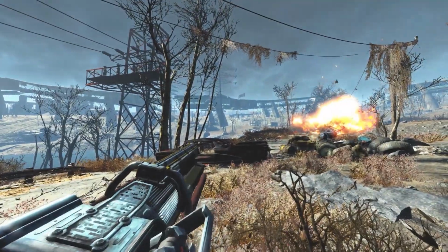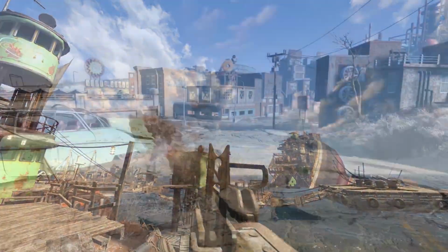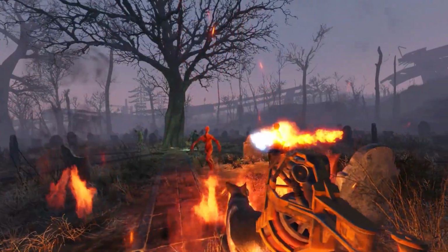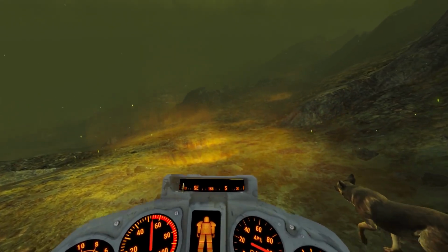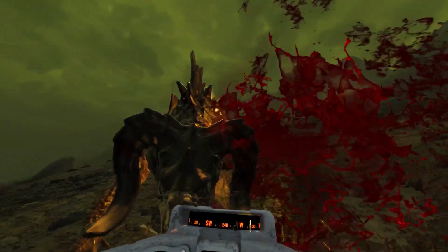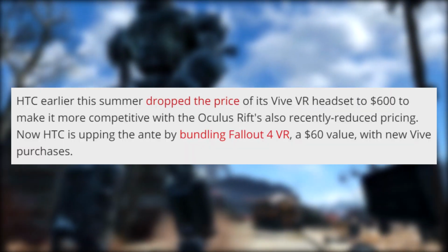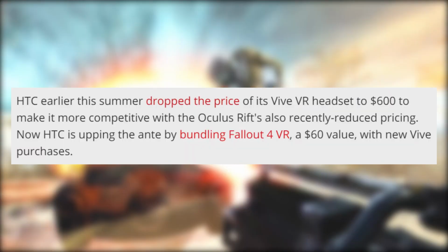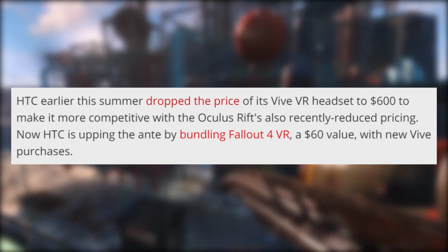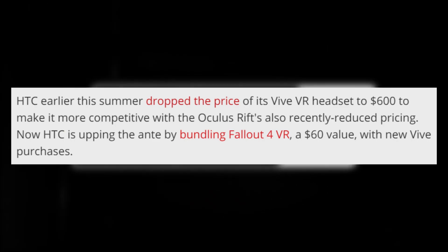And recently HTC Vive has come out with a bit of an announcement with regards to Fallout 4. Turns out if you buy an HTC Vive headset, you will get gifted a free copy of Fallout 4. The PC Gamer article that I'm referring to states that HTC earlier this summer dropped the price of its Vive VR headset to $600 to make it more competitive, with the Oculus Rift's also recently reduced pricing.